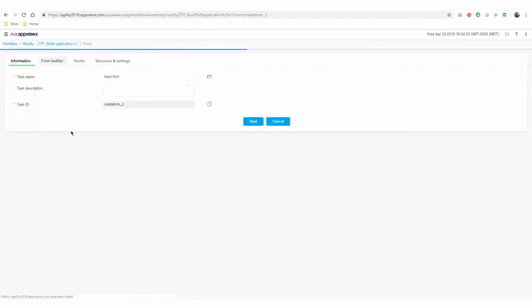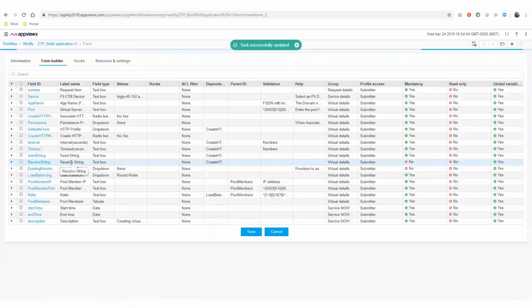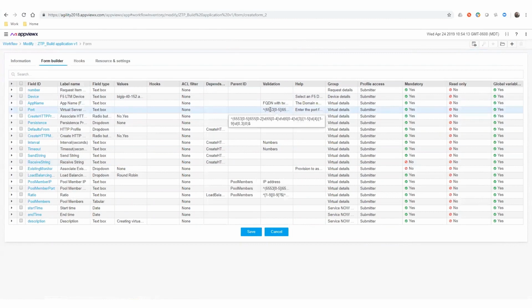After I've defined that workflow in my form builder, I can provide validation of, for example, this is the port. The only ports that are available are going to be the 65,534 open port instances. So I can't put in 1 million.